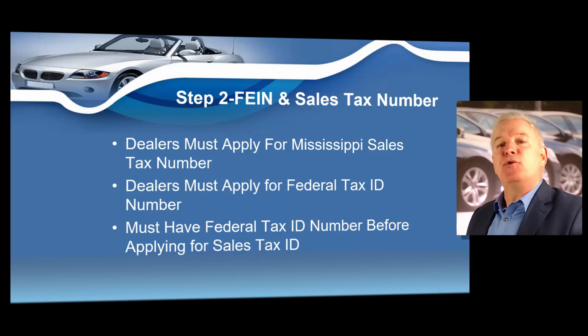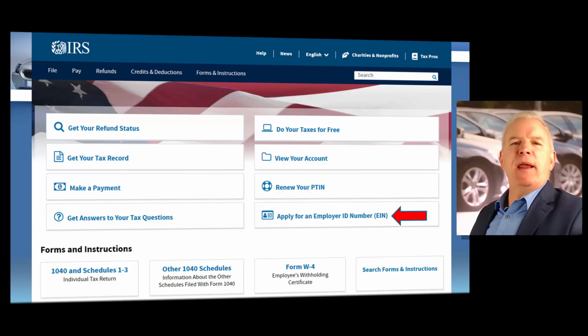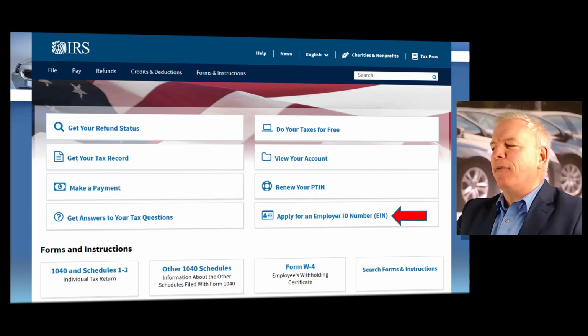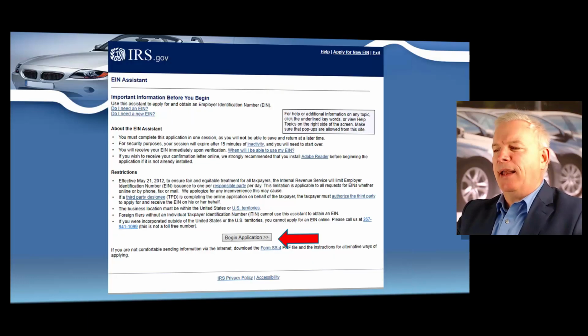But before we go through this, you have to get your federal employment number before you get your Mississippi sales tax number, because you cannot get a Mississippi sales tax number until you have a federal employment number. So let me show you how easy this is to do here. We're going to jump right onto the IRS website, irs.gov, and click Apply for Employer ID number, and then you'll click the little blue button down there where you can apply for that EIN. And we're going to begin an application.